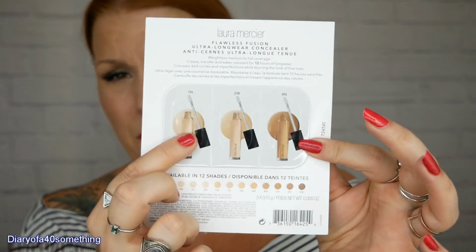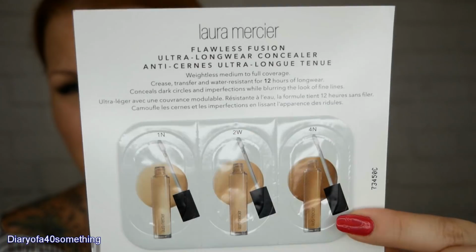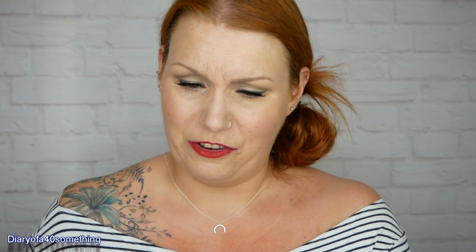Now they've got the samples on here. So I've gone for Laura Mercier Flawless Fusion Ultra Longwear Concealer. And I have got shades 1N, 2W and 4N. I thought those suited my skin tones better than the other options. So I'm not sure what it's like. You just peel it off, and I'm assuming you just rub it and dab it under your eyes.